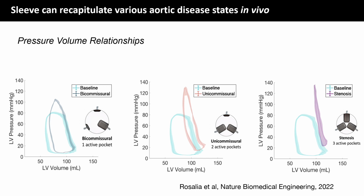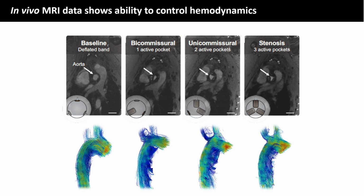On the left here, on your left, you can see one active pocket. The teal is a healthy pressure volume loop throughout one cardiac cycle. As we inflate one pocket, you get this narrower loop, so less volume, and a taller loop, so a higher pressure gradient. Then if you do 2 pockets, both effects are pronounced even further, up to 3 pockets, where you get basically no volume and really, really high pressure gradients. So a nice tunable model to mimic aortic stenosis at different levels. And then with the MRI, you can measure velocity and flow through the aorta with these different pockets actuated.